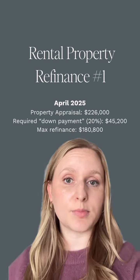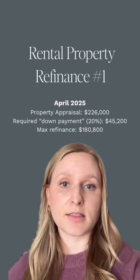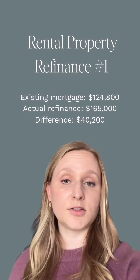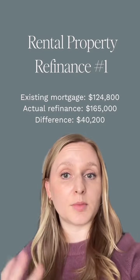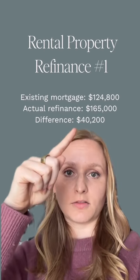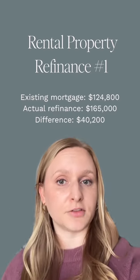In order to do a refinance and pull money out, you have to leave at least 20% down, at least in this case we did. So I had to leave $45,000 of equity, or down payment if I was buying the house. So the max that I could refinance and take a loan for would be $180,000. With the existing mortgage being just under $125,000, I ended up taking $165,000, not $180,000, because I wanted the property to still cash flow and cover itself. So I ran the math separately on that, but I ended up refinancing for a mortgage of $165,000, which when you subtract the two, the difference is $40,000, which meant I would get that back after fees.